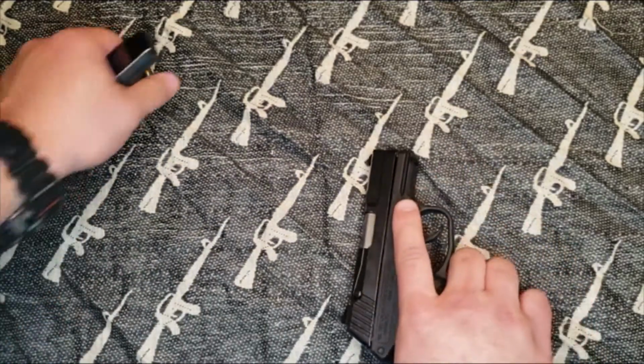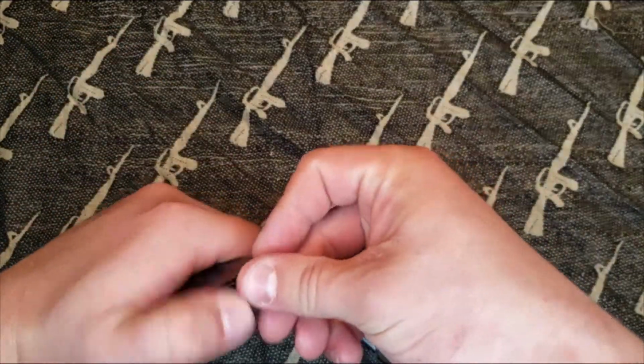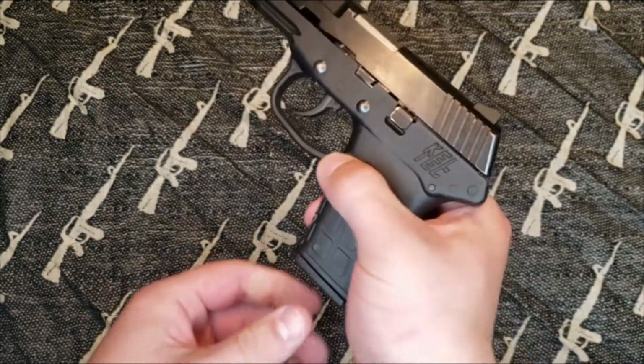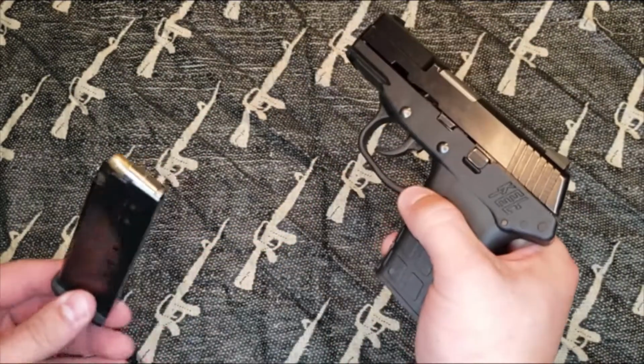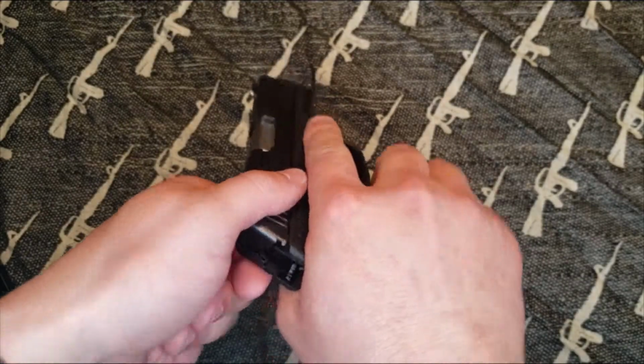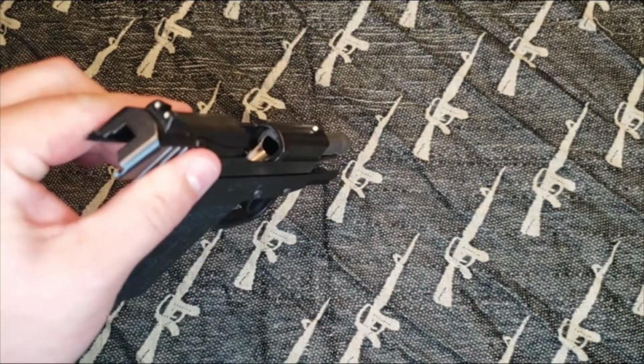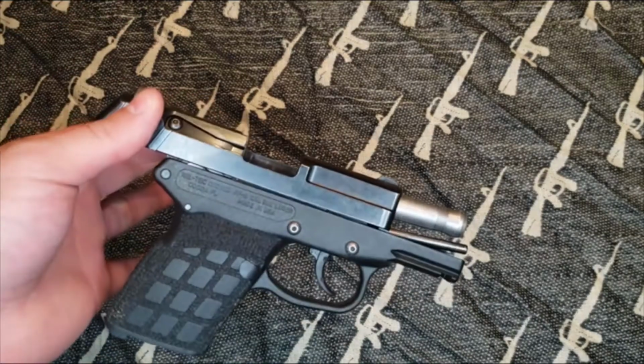Let's try this again. Go ahead and load the gun up. Okay. Now, if I take the magazine out first, then check the chamber, there's no way I can feed another round into that chamber without me realizing it, okay?